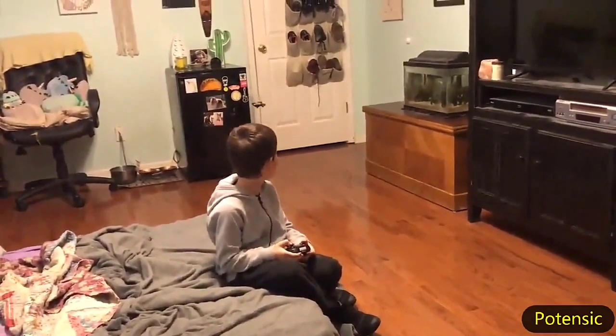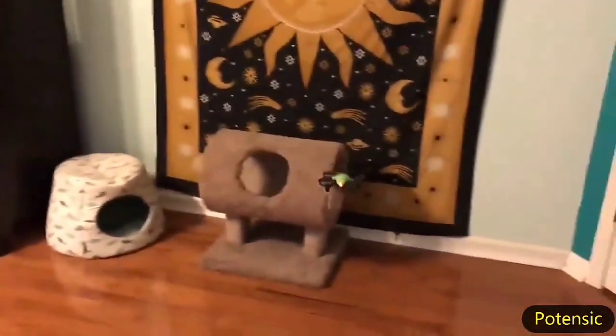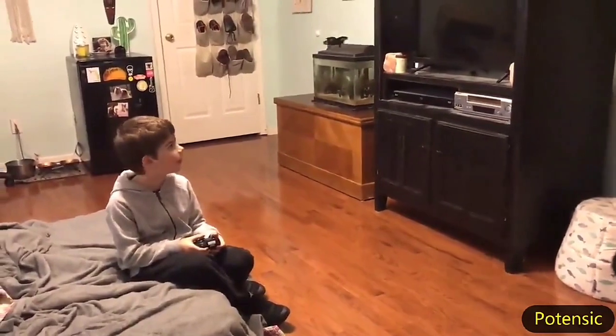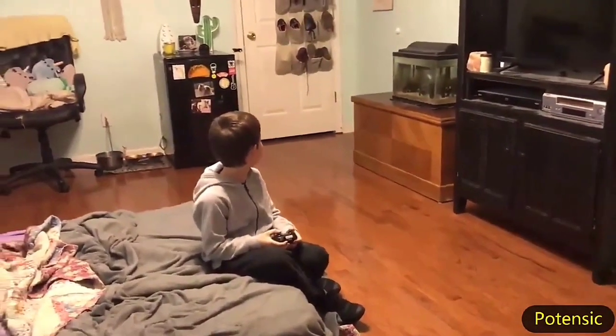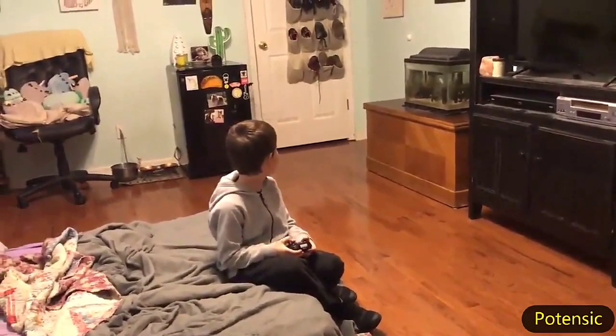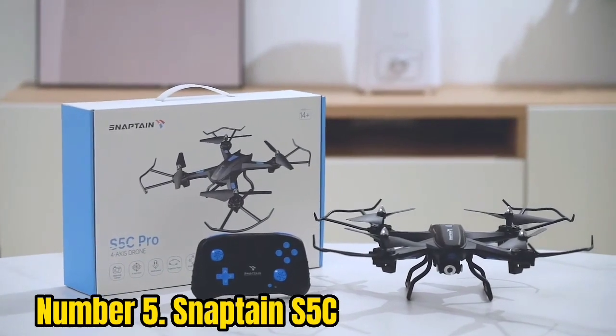It does include a feature called Return to Home, but that's just a fancy name for a mode that sets the drone to fly in only one direction and then return when you push the right stick up. Still, it's a fun little drone, and for $20, there won't be too many tears if it gets lost up a tree. Number 5. Snaptain S5C.